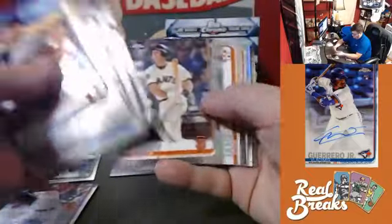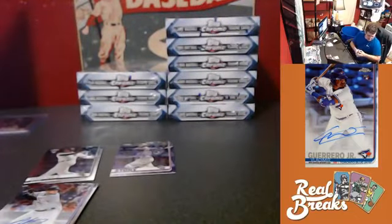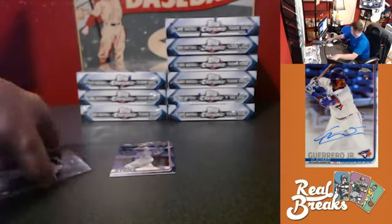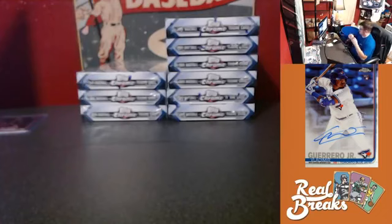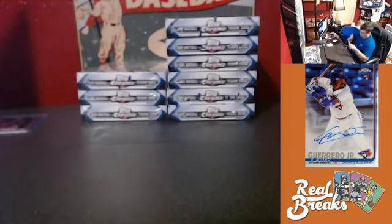Come on. I'm wanting to see some red ink. Red ink Vlad. Is that too much to ask for? Who's got the Blue Jays? Josh wouldn't be upset with me with that. There's box 3 in the books.